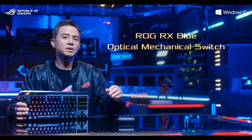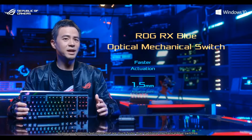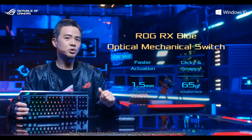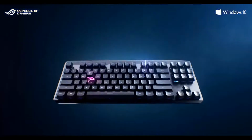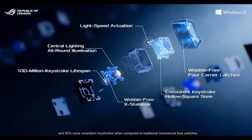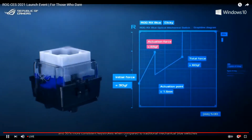Claymore 2 also includes the new ROG RX Blue optical mechanical switches. These switches feature a 1.5mm actuation point to give you lightning-fast inputs that are much faster than traditional mechanical blue switches. The 65-gram actuation force provides a very satisfying, clicky, and snappy response that blue switch lovers will enjoy. The ROG RX Blue switches provide 65% less key wobble and 50% more consistent keystrokes when compared to traditional mechanical blue switches. It can also be specified with ROG RX Red.